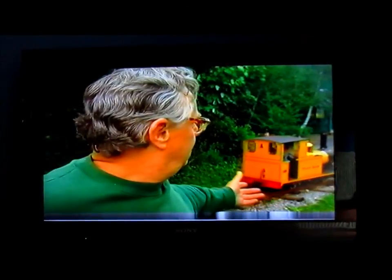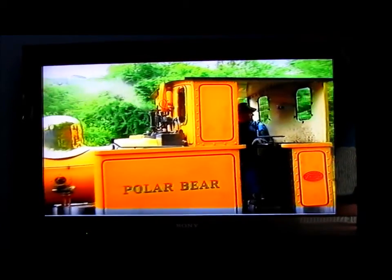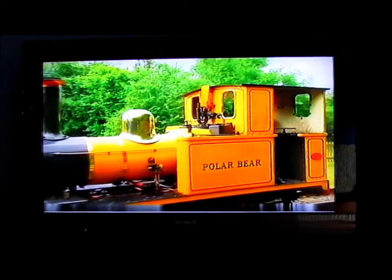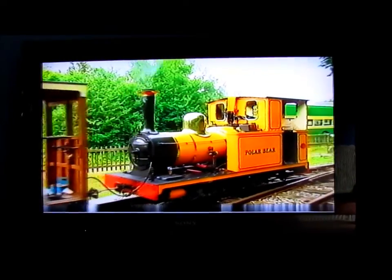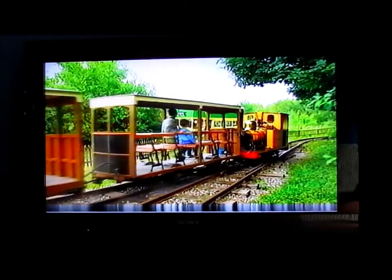Look at it. Isn't it charming? You've got to love that thing, haven't you? It's got a life of its own. It doesn't need a funny face painted on the front. It's got it itself. I mean, surely it's everybody's idea of a little steam locomotive, the long chimney, the dome, the cab. That's got everything, that locomotive.